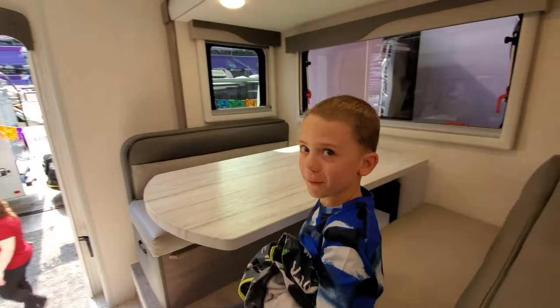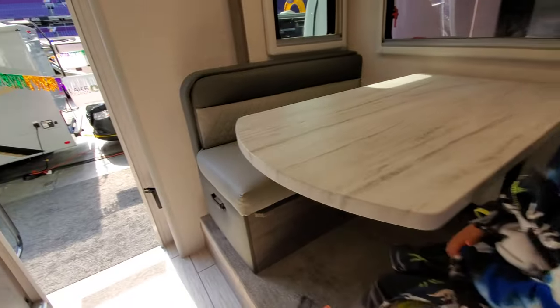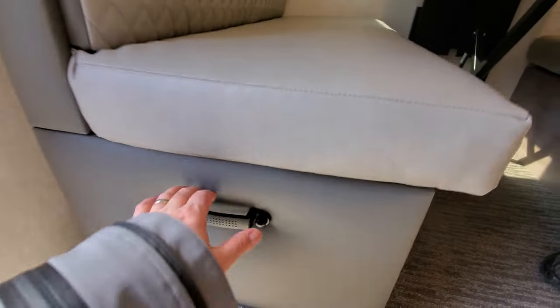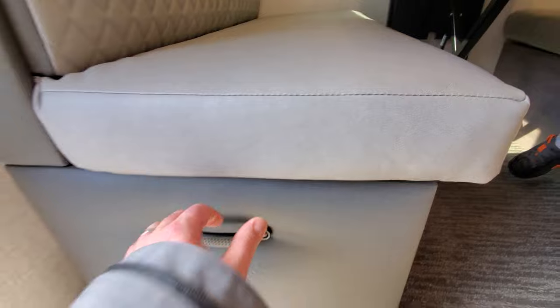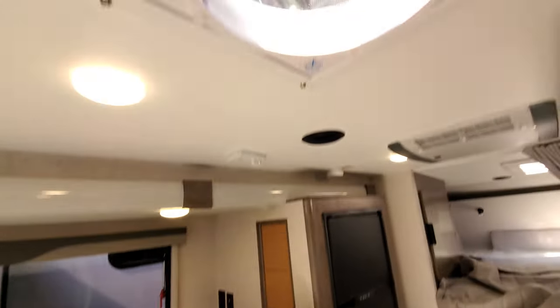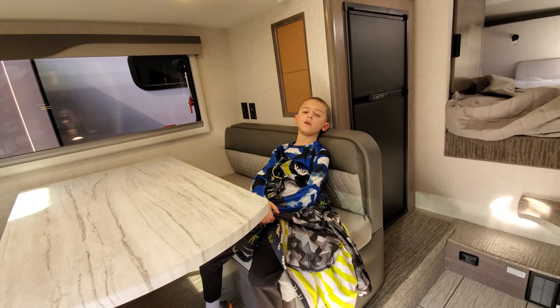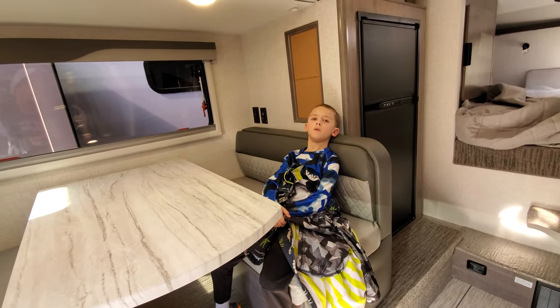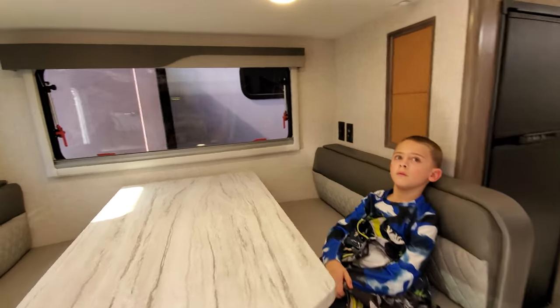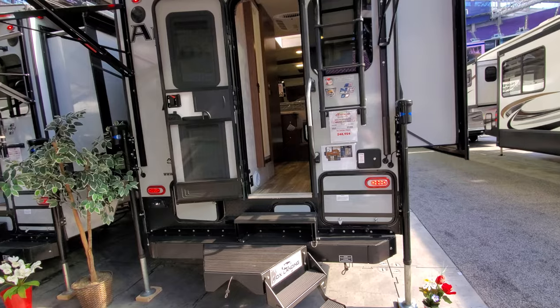I don't want this camper because I can barely... You can't get under the chair? It's got these nice pull-outs, doesn't it? Oh, it's locked. They don't want to let me in. No fan. That fan doesn't produce any wind. It's blowing hot air out. All right, let's let the other people in.